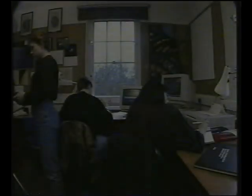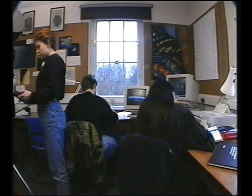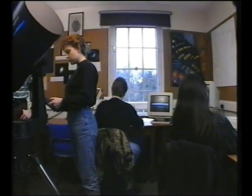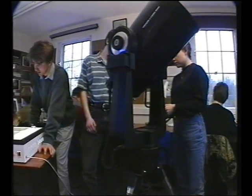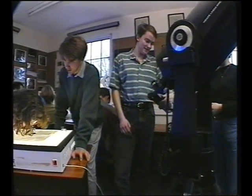The first-year course offers groups of 12 students a choice of practicals designed to teach the basic techniques of astronomical measurement. Each group is taught by 4 members of academic staff.